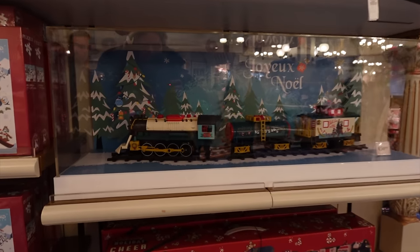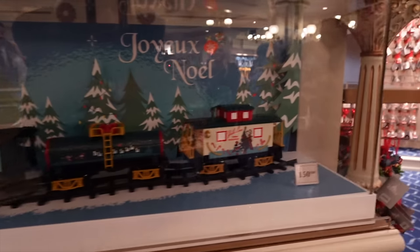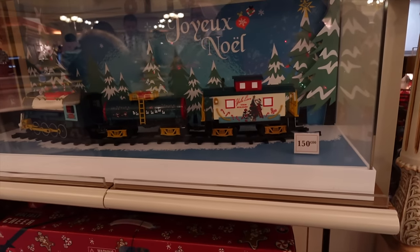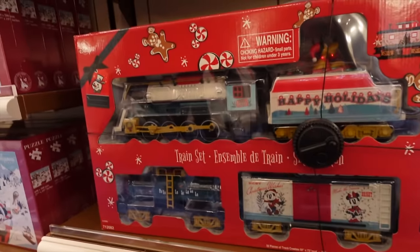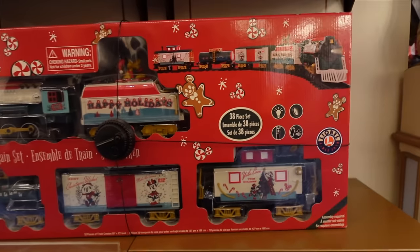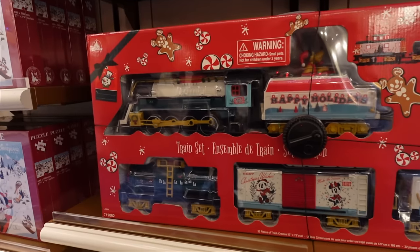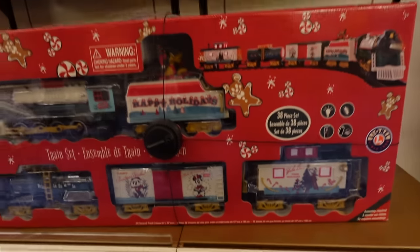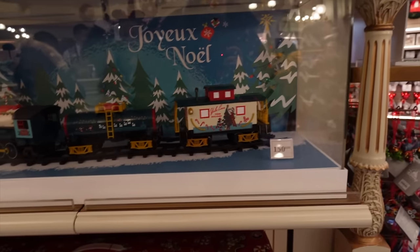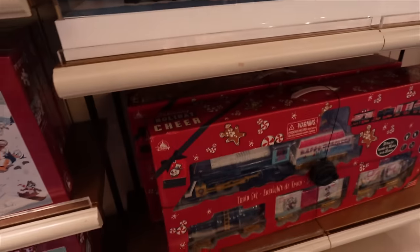This huge Christmas train set has been around and on offer for a while. When I say on offer, I mean it's 150 euros, so it is expensive. But if you want to purchase something extremely magical, then there you go. This is the box. It's got 38 pieces, and you can have the train just go around your Christmas tree in the house, which, I mean, how much more magical can you get? I feel like it's an incredible thing to get. Not something I would get personally, but it's not even too bad for what you're getting, to be honest.